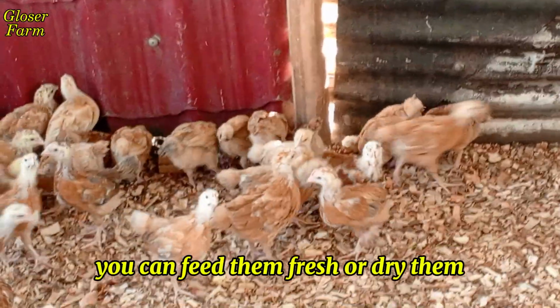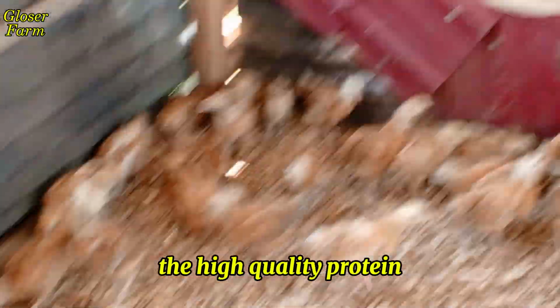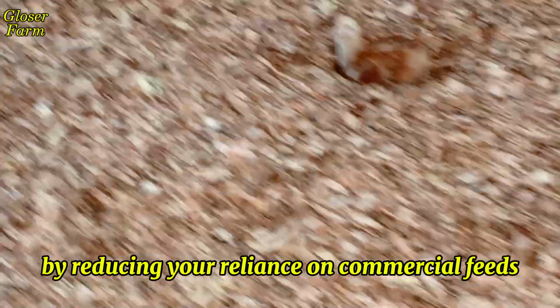Feeding BSFL to your chickens is simple. You can feed them fresh or dry them and mix them into your feed. Either way, your chickens will benefit from the high-quality protein, and you'll save money by reducing your reliance on commercial feeds.